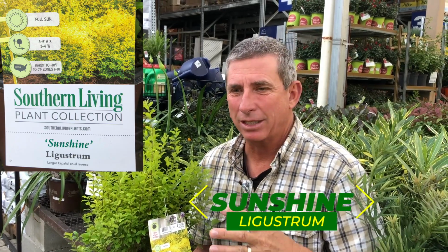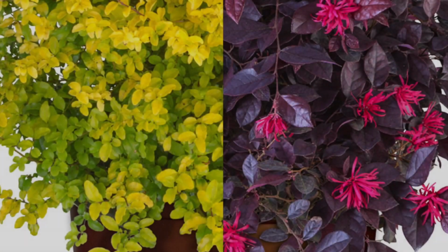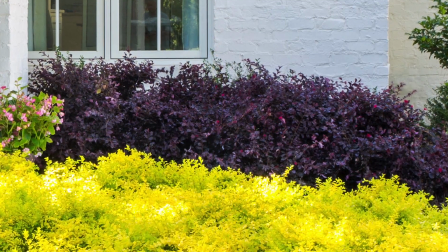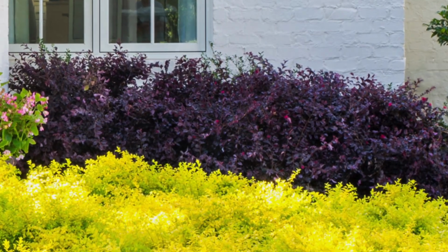It's, as you can see, kind of a chartreuse, great contrast plant, especially with things like barberry or dwarf loropetalum, something like that. This has the chartreuse, and the more sun it gets, the more chartreuse it gets. It's kind of in a filtered sun in here, so it's kind of dampened it down just a little bit.